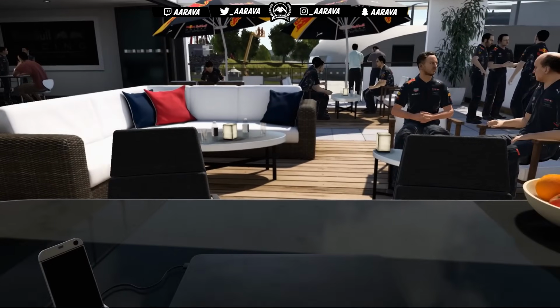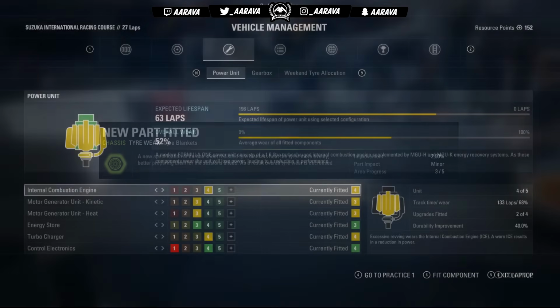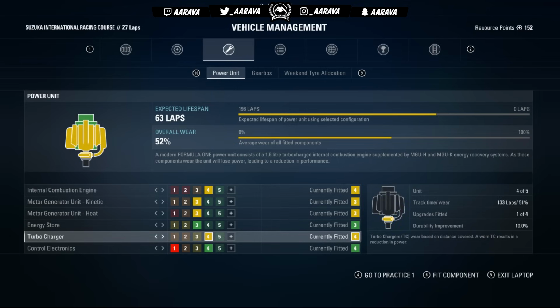Aarava here, and welcome back to my F1 2017 career mode, episode number 76 today for the Japanese Grand Prix in Season 4. We've had our brand new part fitted to the car, which is our tyre wear upgrade, the minor tyre wear upgrade we purchased. Of course, now we've kind of hit a wall in terms of development. We've now only got major parts available to us to upgrade. Of course, those take about 4 weeks, so I'm just trying to eke out every minor upgrade we can do to give us that short-term benefit for the car.